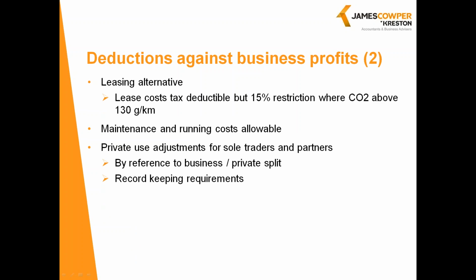An alternative, of course, to purchasing a car outright would be to lease it, which is quite popular with many businesses. Lease costs are ordinarily deductible, but again, we see that 130 grams per kilometre threshold coming in, and basically where a car has emissions above that, there's a 15% restriction on the allowable lease costs. So in other words, 15% will just be disallowed for the purposes of calculating your business profits. I think it's likely that that threshold will also change from the 1st of April to 110 grams per kilometre.